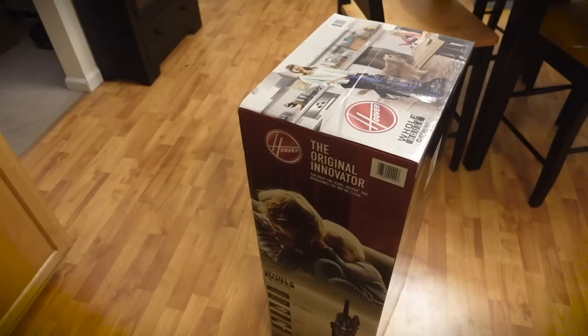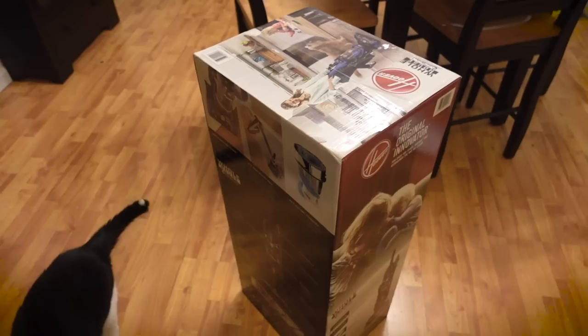So, there you have it. I bought a vacuum cleaner. I'm actually pretty excited about this, guys. Yes, I have that automatic one, which honestly I don't even use, but nothing can beat a physical vacuum that you use yourself, and I definitely need one. Like, I need one. Look at all this stuff.